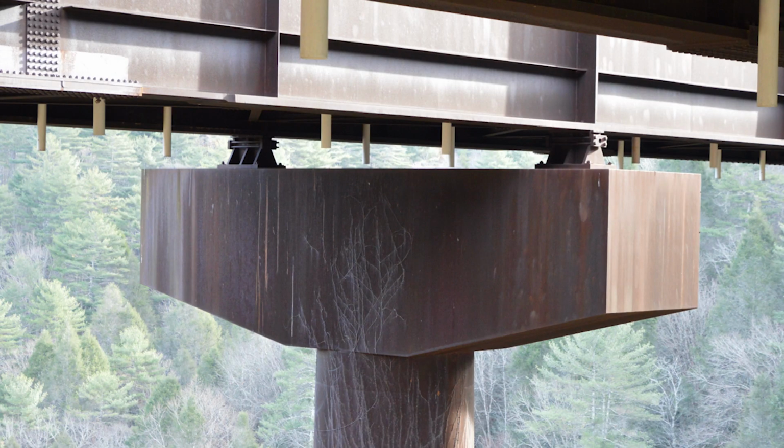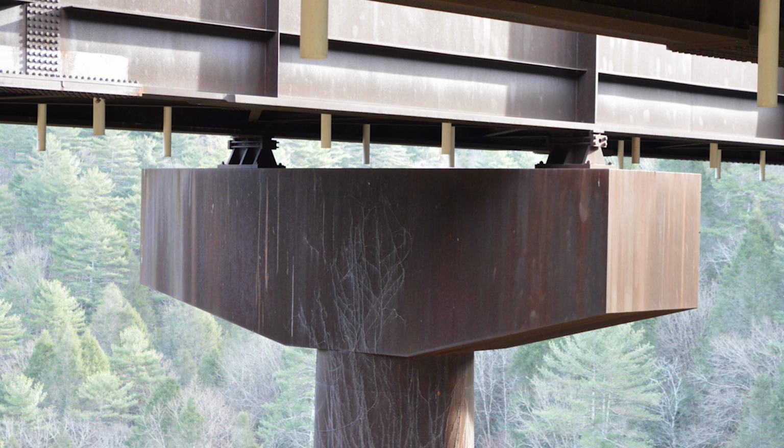And then here's a photo of the pier. You notice the color of the pier. They're made out of concrete, but they have a stay-in-place steel form that was originally used for aesthetics, because the original designer knew that the weathering steel was going to bleed a little bit once it developed the patina onto the piers, so they used stay-in-place weathering steel forms just for aesthetic reasons.